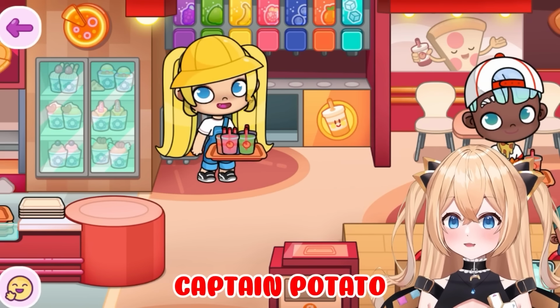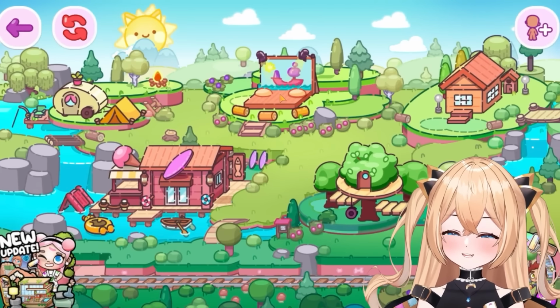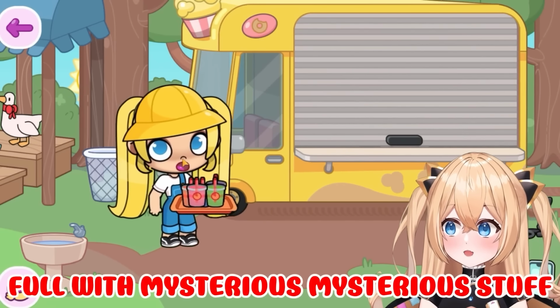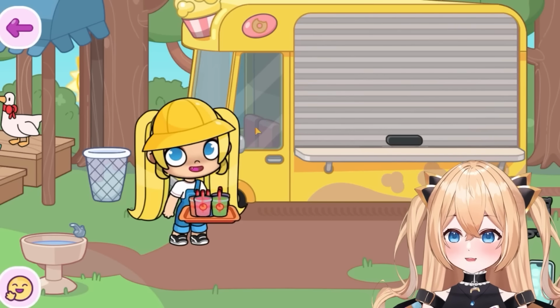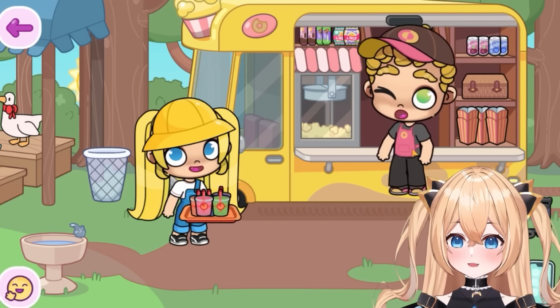Genius potato, Captain Potato Owl guy is genius. Okay, now let's head over to this place and go inside. Now over here, guys. Let's head to the yellow trunk. This yellow trunk is full with mysterious stuff, guys. Okay, what should we do now? Let's open this. Okay, there's a man inside, which is kind of weird.